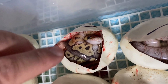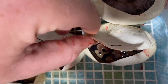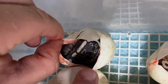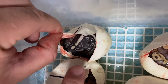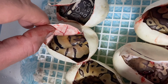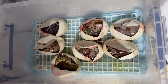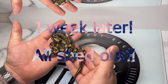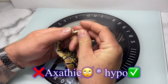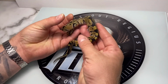A Mojave clown, another Mojave clown, a double het, Mojave GHI, 100% het hypo, 100% het clown, an Enchi clown, and a clown. Nice one. First off is the double het clown Exotic. This is 100% double het, and it is a male. So this one will be available.